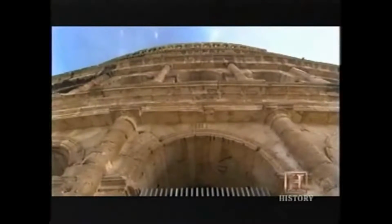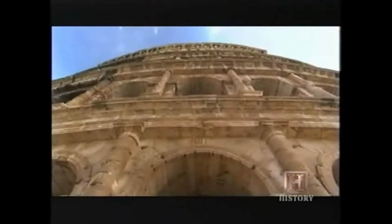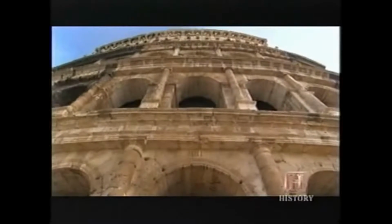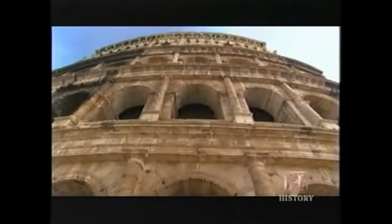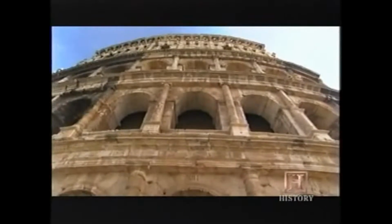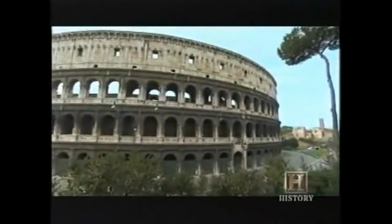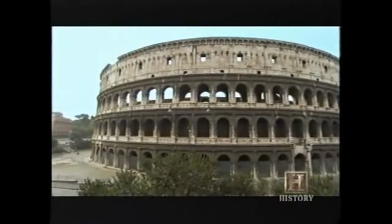In just 8 years, the imposing structure grew to 160 feet tall, dwarfing all that surrounded it. It's the tallest ancient Roman structure ever built. This is the amphitheater of the capital. So what was Rome? Rome was a city that was so much larger than any other city. It was so much richer. So that came to symbolize the power, the engineering, the wealth of ancient Rome.